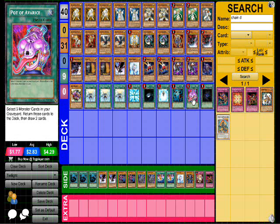I mean, he's not running Beckoning or anything like that, which you can't run because obviously he has so many Darks. But cards like Pot of Avarice still put in work even if they're not really seen that much outside of Wind Up and Dino Rabbit.